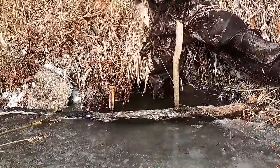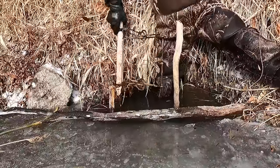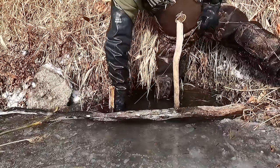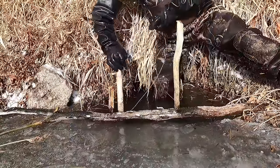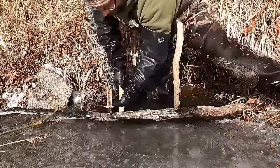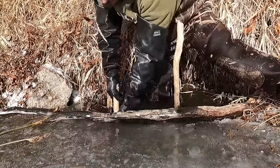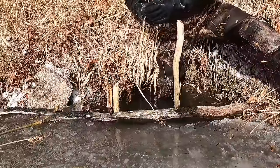So, got our stick here. We're gonna run the trap through both springs, like so. Put this right down in the run here. Oh, I like that. That's in there nicely. That in the bottom.